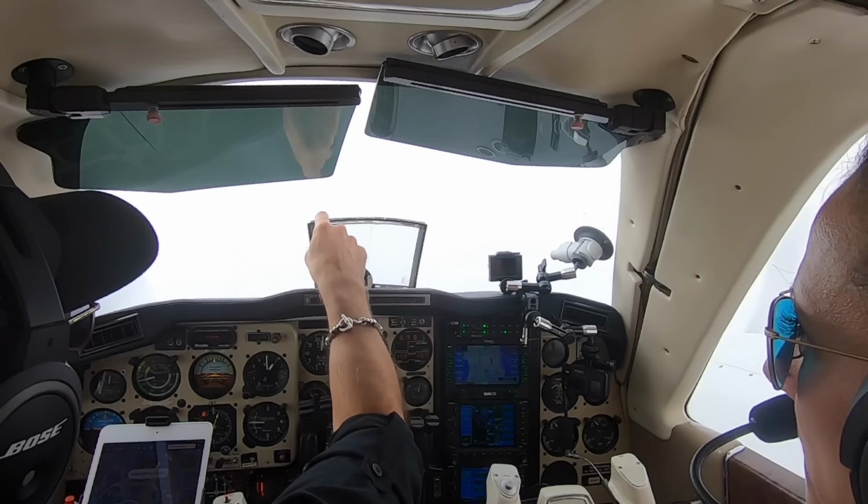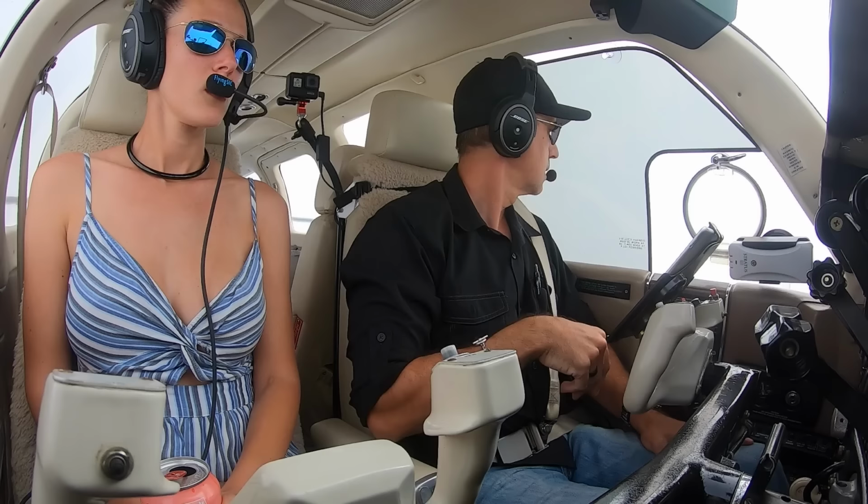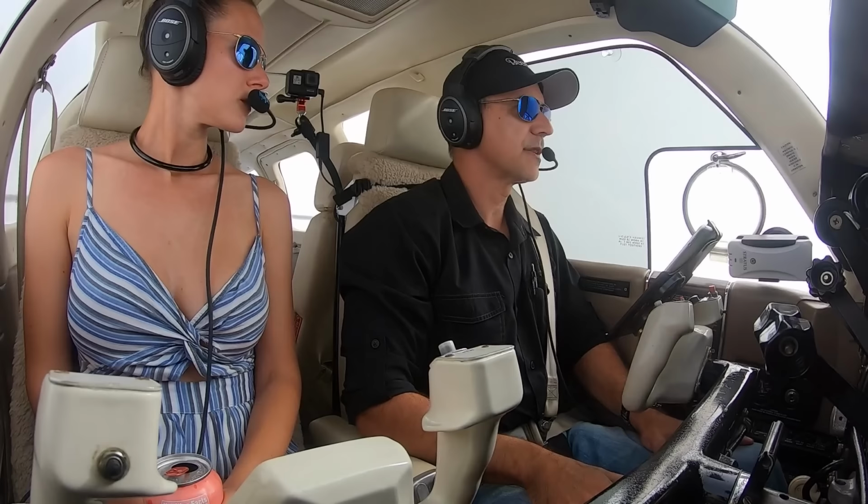This is actually a hot plate, so if we were getting ice, I could turn that on so we could see through that. But I'm also looking at the wings, and there's nothing building up on the wings.